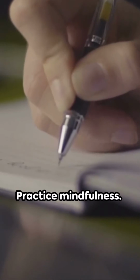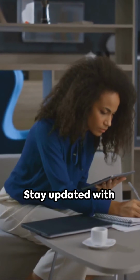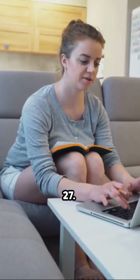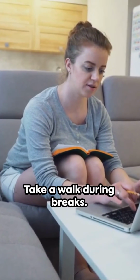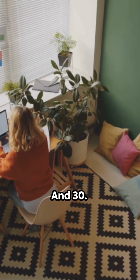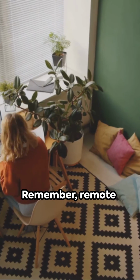23. Avoid work burnout. 24. Practice mindfulness. 25. Stay updated with industry news. 26. Create a to-do list. 27. Use a time tracker. 28. Take a walk during breaks. 29. Keep your workspace clean. And 30. Reward yourself for achievements.